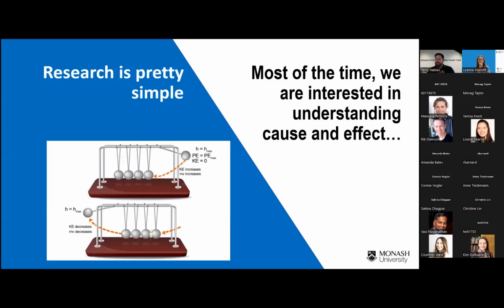I'd like to start things off in a very simple way. Research is usually pretty simple. Most of the time, we're interested in understanding cause and effect. However, this is a remarkably complicated thing when you dig beneath the surface.